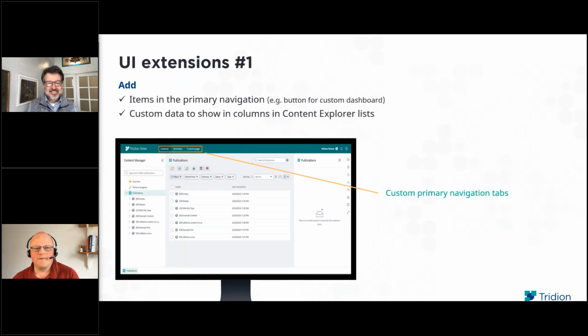So first set of things, in the primary navigation up at the top, you can add buttons, and that might be, for example, a button for a custom dashboard that is also implemented from within Experience Space. And as I just said, you can get your own custom data showing in columns in the Content Explorer as well.